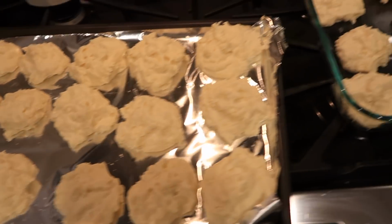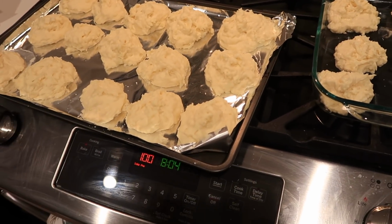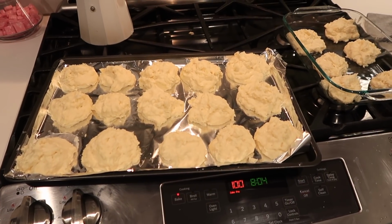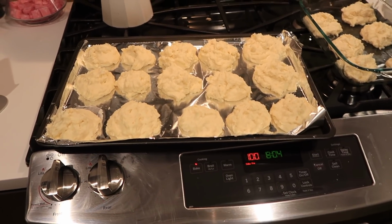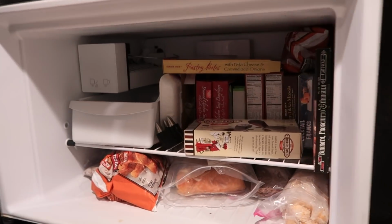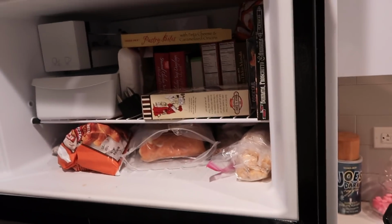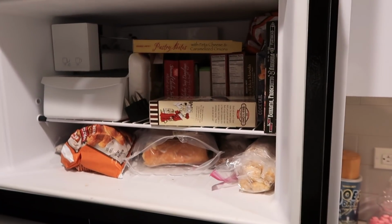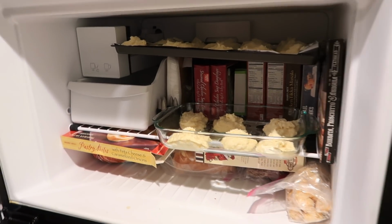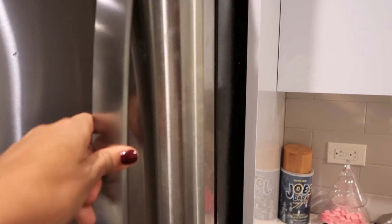Like I mentioned, I like to freeze these and then, you know, bake them throughout the week. It normally lasts like 2 weeks, depending if I eat a lot or if I share it. The only problem is we don't really have a lot of space in our freezer, so gonna have to figure that out really quickly. You know what? Sometimes you just have to improvise. Okay? Oh shit, that doesn't close. All right, let's test that out again.